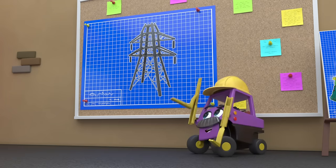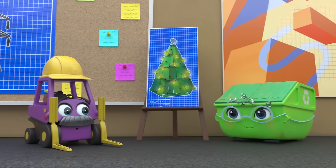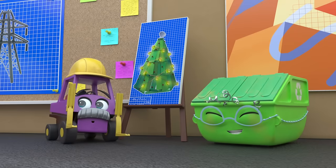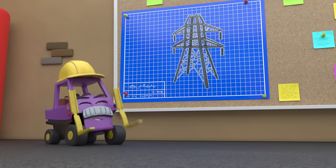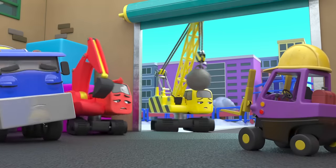Everyone is so excited for Christmas at the construction site, but there's still work to do. Today, they're building a pylon. But Mrs. Skip has plans for a Christmas tree. Wow! But Mr. Rubble says that there's no time for Christmas trees. They have work to do. Everyone is so disappointed.